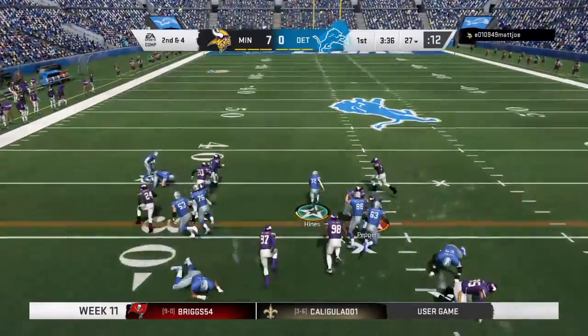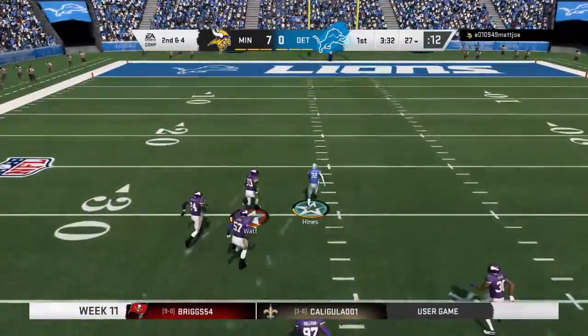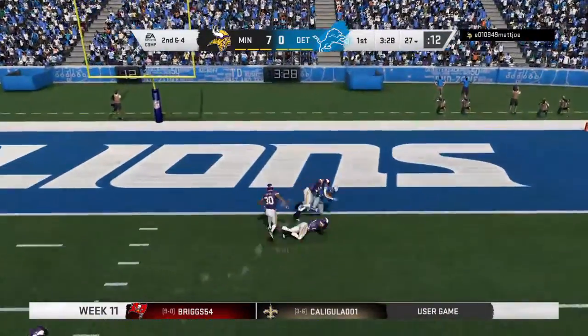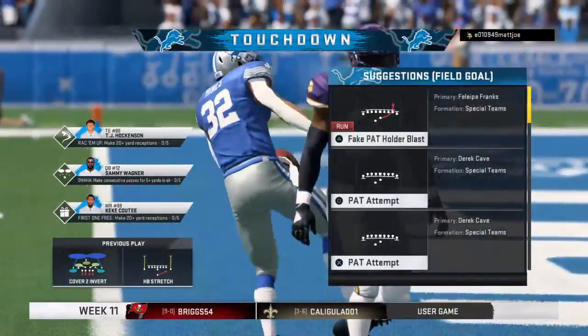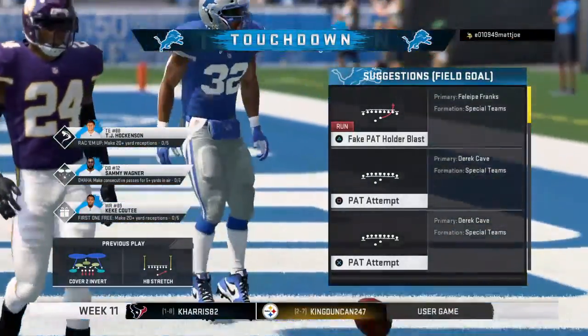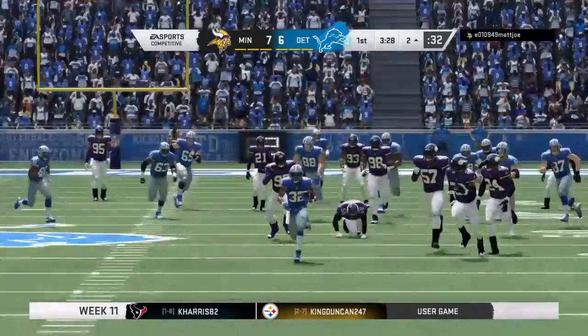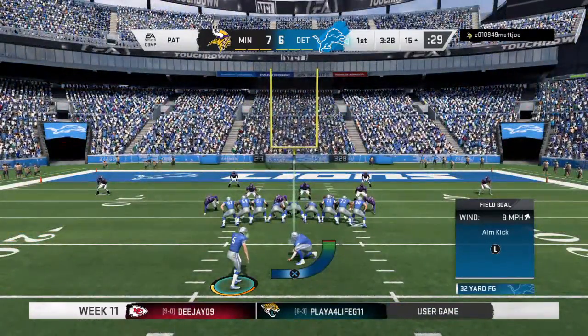On second down, it's Hines. He'll have a first down past the 40. Detroit. Nyheim Hines, his 6th touchdown of the season, as his guys are on the board here in this first quarter. And those are the highlight reel runs you dream of right there.